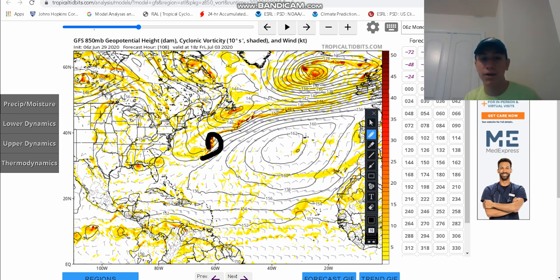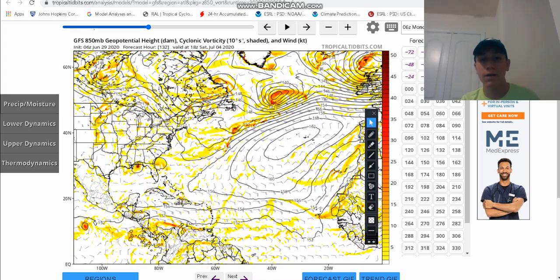At least when it's bigger, it can really help to block out that shear, and it can help to block out that dry air, but it can also develop a lot slower. And it means it can maintain its strength a lot better. All right, so we're going to be watching this little area of spin that moves off the eastern seaboard over the next few days.